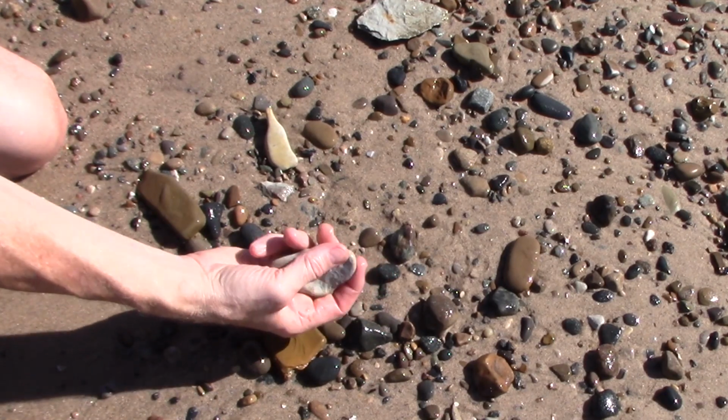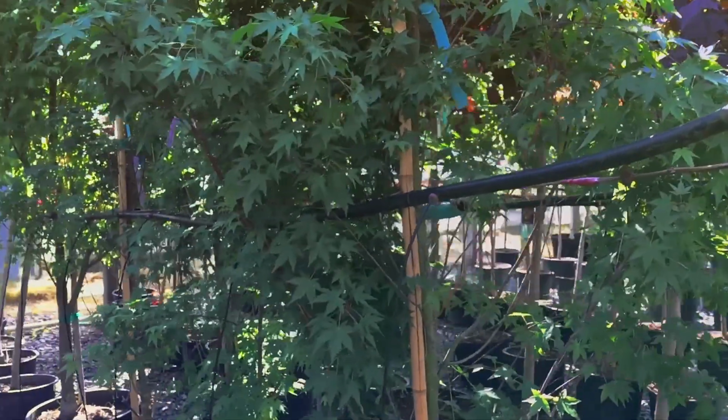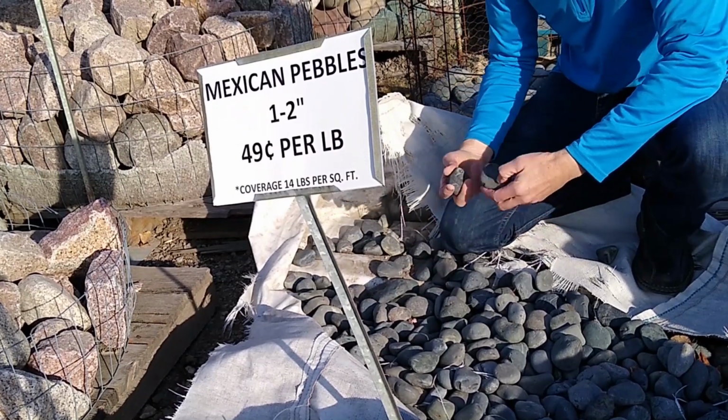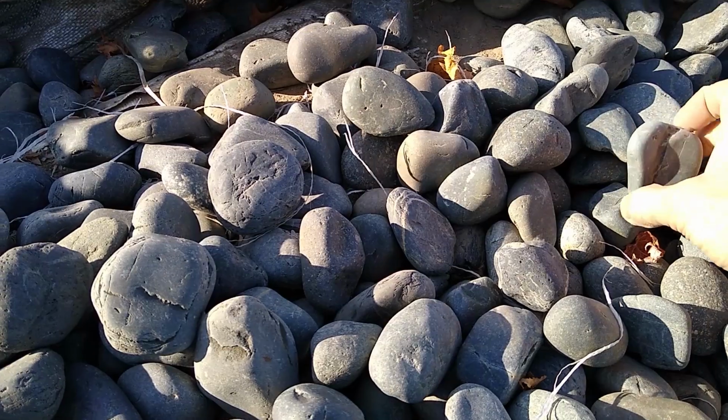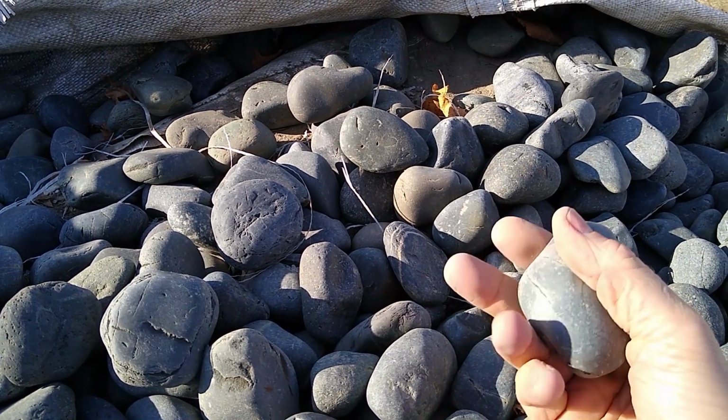If you don't live near the water, you can usually find beach stones at your local landscaping and garden centre. Look for Mexican pebbles. They're nice, rounded beach stones. The smaller stones are best for meditation. Search for some interesting shapes. You should be able to find a few sets that fit comfortably in your hands.